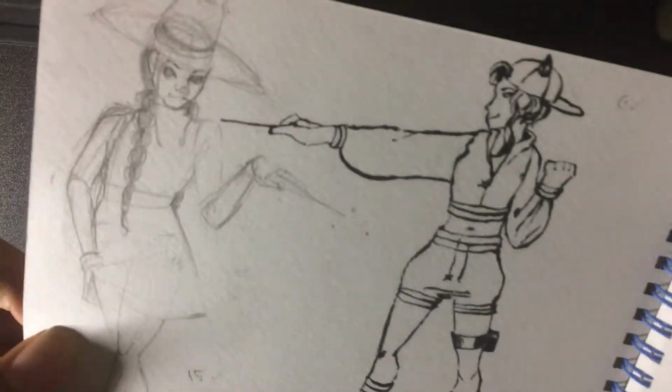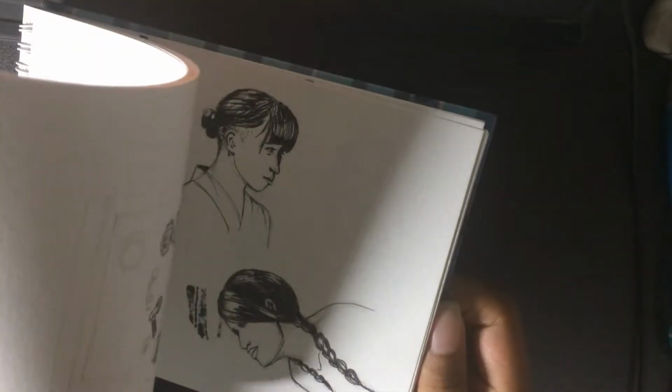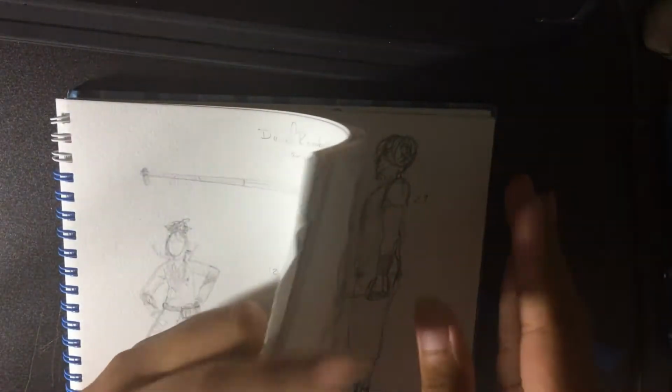Then just flipping through, they're all numbered. Here are a couple more. You can go on Instagram and see the ones that I really like, because some of them are really trashy. Like what is this? I don't know what that is.